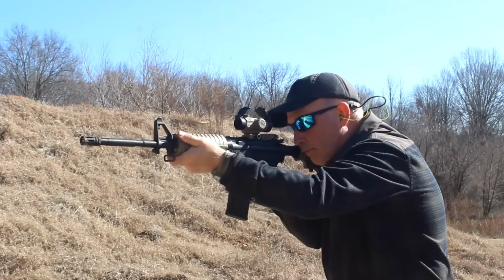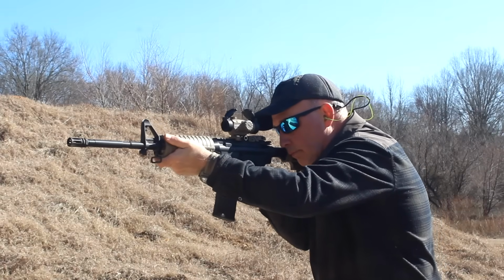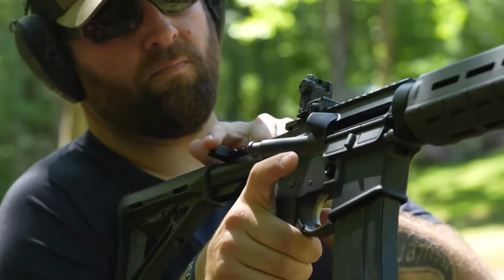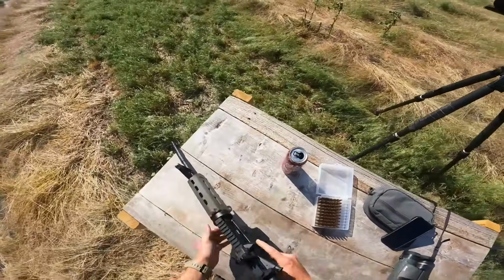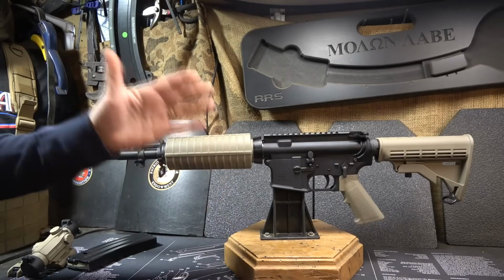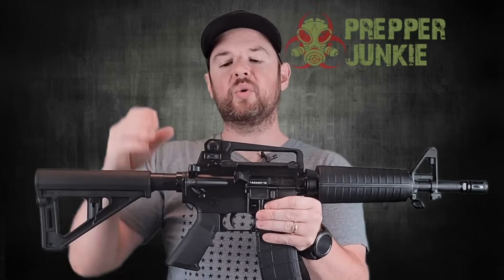Whether you're brand new to ARs or you're a seasoned shooter looking for a rifle you don't have to worry about abusing, this rifle makes a lot of sense. For the money, it's almost impossible to beat. You could easily spend twice as much and not get twice the performance. That's why the Palmetto State Armory PA-15 takes the number 1 spot. It's the best AR-15 rifle for the money in 2025.